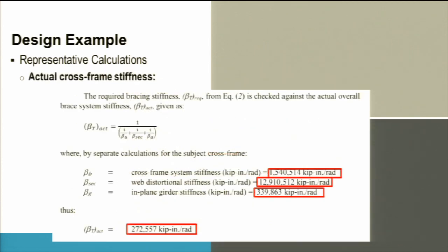Okay, we went through and calculated the actual crossframe stiffness provided by the crossframe design we were proposing. As you look through these variables, you can see that the crossframe system stiffness parameter for this particular crossframe was 1.5 million kip inches per radian. The web distortional stiffness parameter was 12.9 million kip inches per radian. And the in-plane girder stiffness, beta sub g, was 340,000 kip inches per radian.